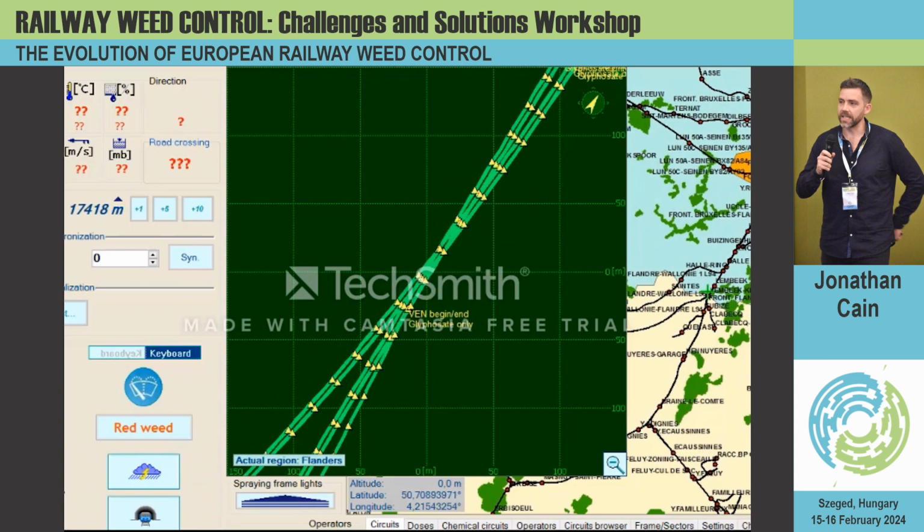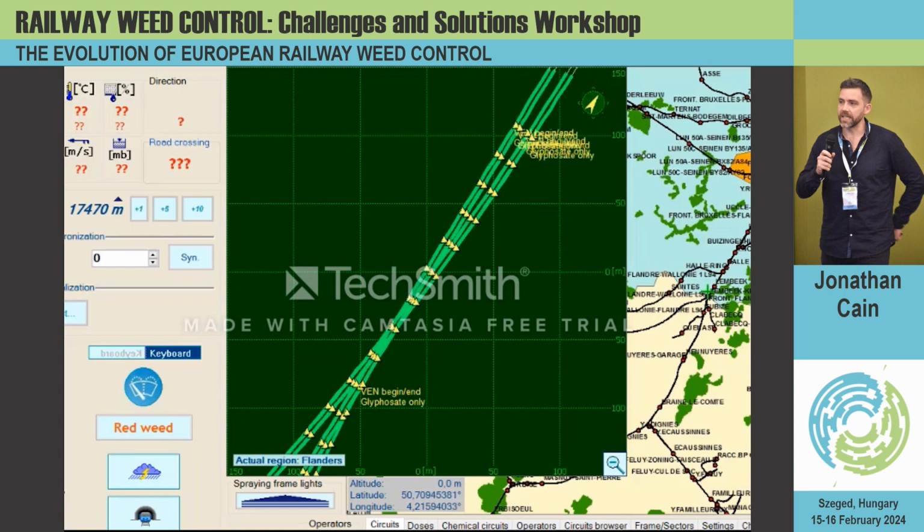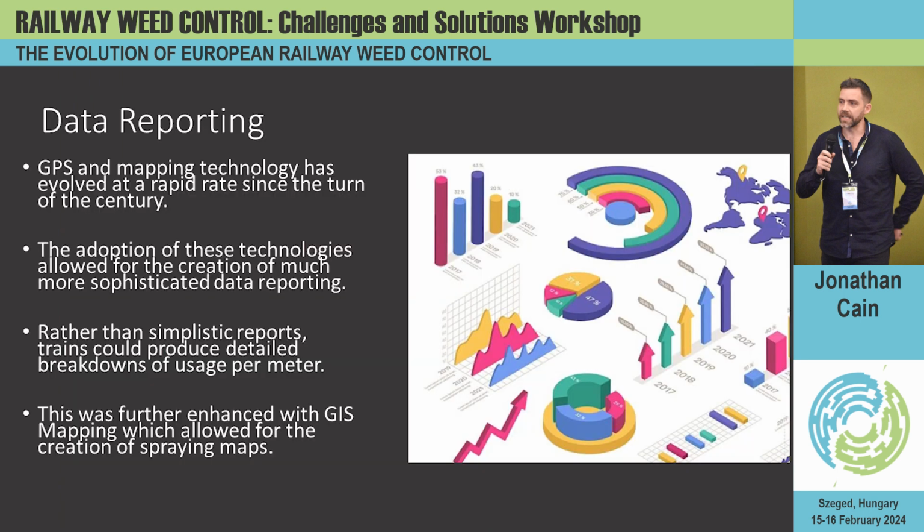So what these upgrades in technology also allowed was much more sophisticated data reporting. In the olden days, you would hand over a piece of paper with the day's spraying, how much chemical you used, the sections of track that you passed. But with the use of GPS and mapping technology, we could create much more sophisticated data reports.